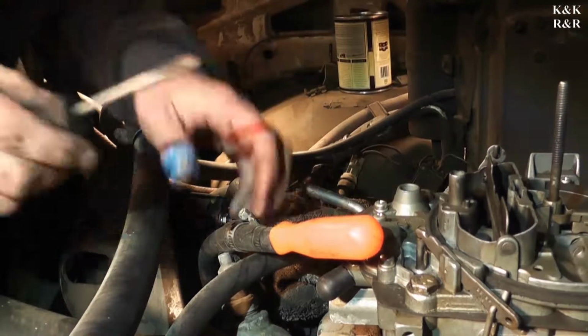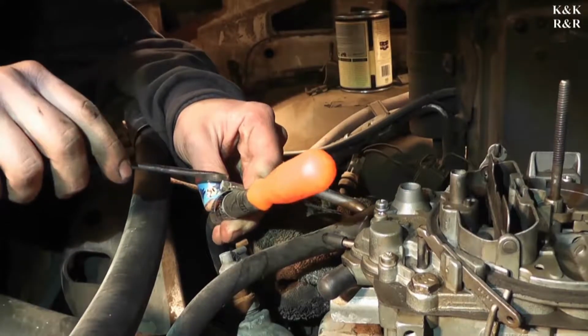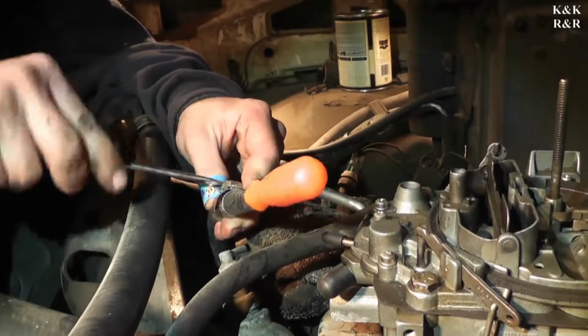Did you hear that? That rev? That was a 3.5 V6 from Nissan. They always have that special sound. That's why I want a Nissan.